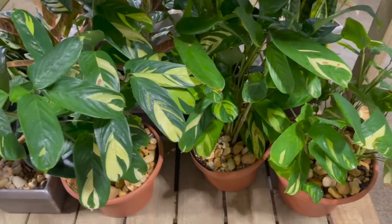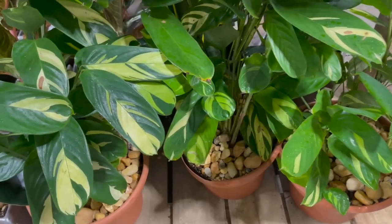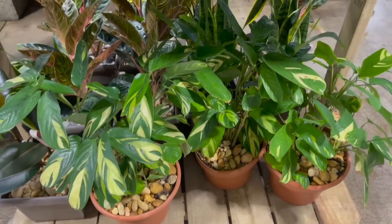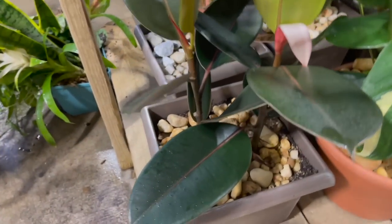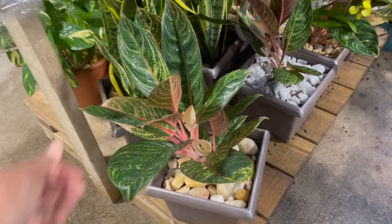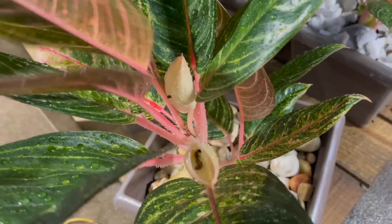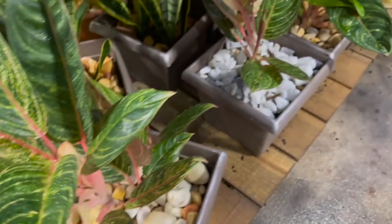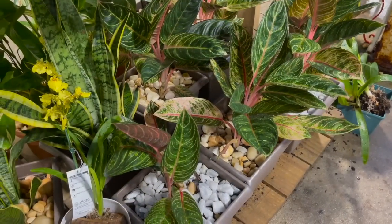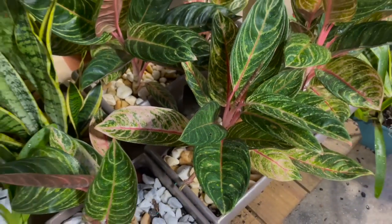Down here they have some Tenanthe libercianas. Let's see what price they are. $19.99. They also have a rubber tree. And look at these really pretty aglaonemas. I love these. These are also $19.99. Look how pretty the petioles are. It's like a hot pink. And this one's actually blooming. Wow, look at the leaf on this one. So pretty. Love these.